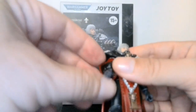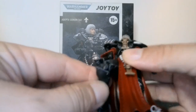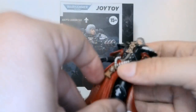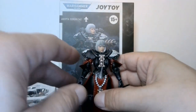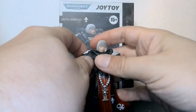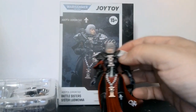As you can see, all the same articulation points as the previous Sisters of Battle that I've reviewed. Really like the paint apps on these particular figures. They look really good. They honestly look like they came directly from the Codex, which I do appreciate. And you can see the face a little bit better, I hope. And this particular Sister of Battle, I'm almost regretting the fact that I display all of these guys where I can actually swap out the heads with their helmets on, because that one actually looks like one I wouldn't mind seeing the face of more frequently.